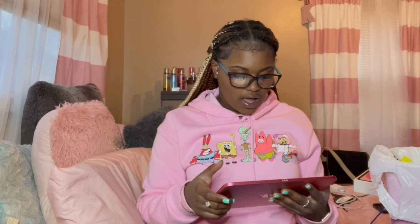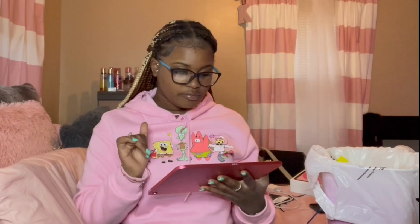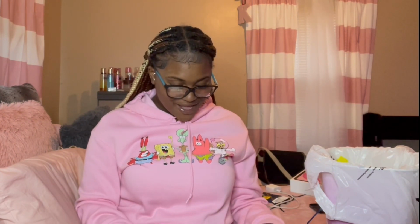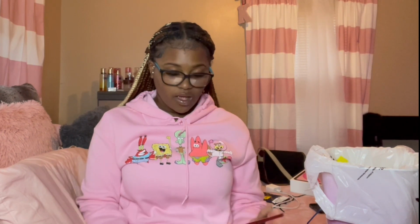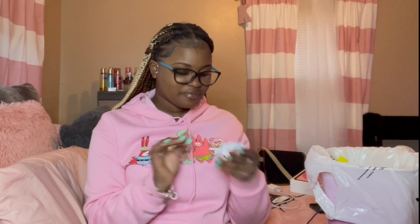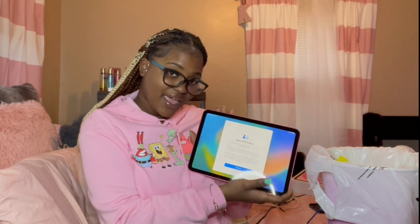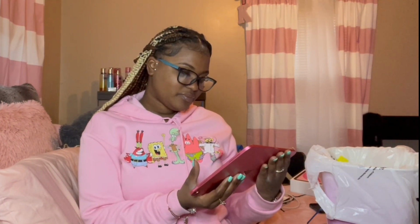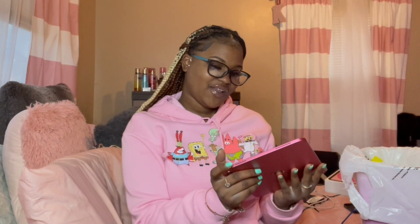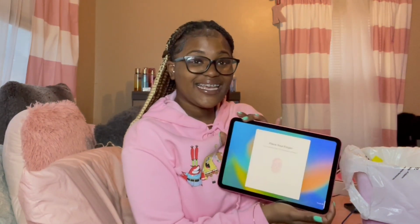So, I was thinking about having my YouTube iCloud, you know, just for this iPad. So, let's do our thing, you know. Okay, connected to the Wi-Fi. Okay, it says it may take a few minutes to activate your iPad. Touch ID is crazy. Oh my god, what finger am I on? I'm gonna do my index finger. Yeah, it has Touch ID.